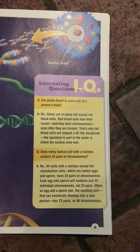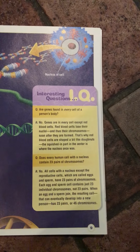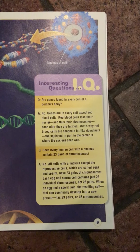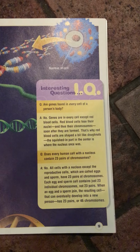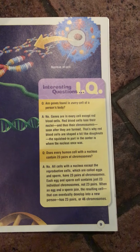Interesting questions. Are genes found in every cell of a person's body? No. Genes are in every cell except red blood cells. Red blood cells lose their nuclei and thus their chromosomes soon after they are formed. That's why red blood cells are shaped a bit like donuts. The squished-in part in the center is where the nucleus once was.